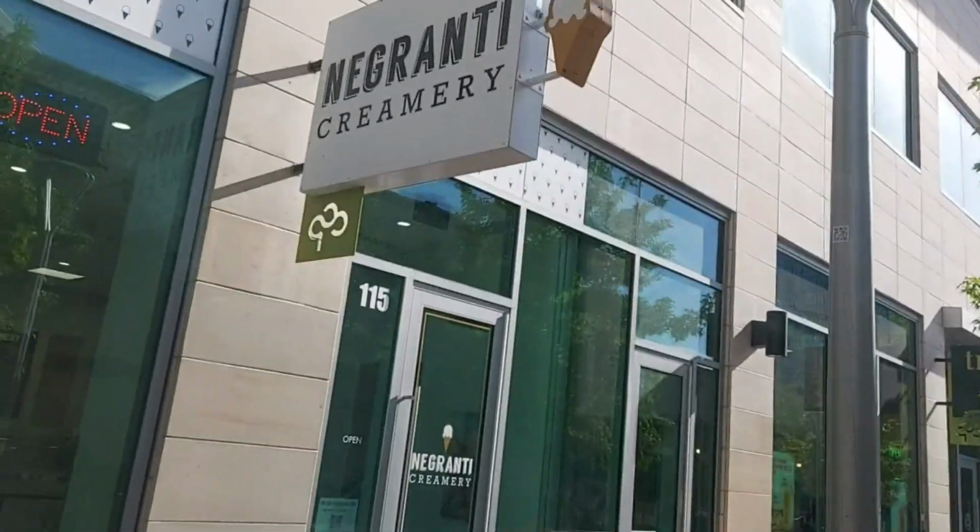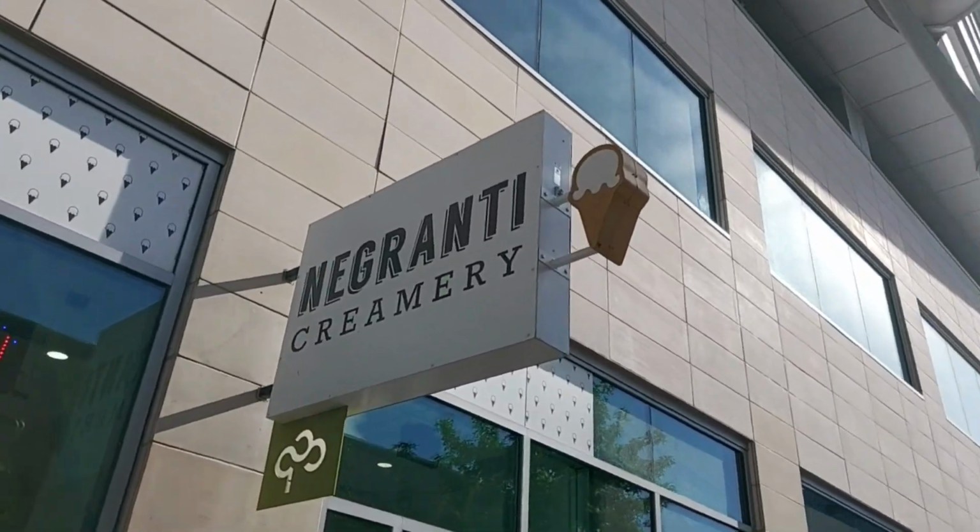It was nice. I am now in a food coma, kind of. I shouldn't have stopped to eat, but here we are. We made a decision, made a bed, we'll lie on it, sleepy. I guess we need to top that Basque flavor with some ice cream at Negranti Creamery.